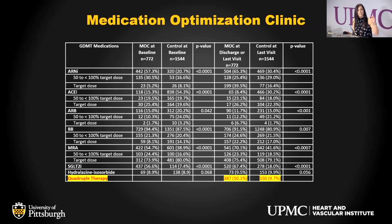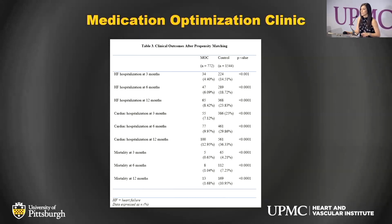Not only were we successful in getting folks on therapy and getting to that 50 to 100% target dose, we were consistent in that increase in quadruple therapy. So we were able to increase the number of patients on quadruple therapy from 9.7% to 50.1%. So again, a significant improvement in therapy. Most importantly, what does this look like for hospitalizations? If we are looking at heart failure hospitalizations at 3, 6, and 12 months, as well as cardiovascular hospitalizations at 3, 6, and 12 months, we were able to impact all of that.